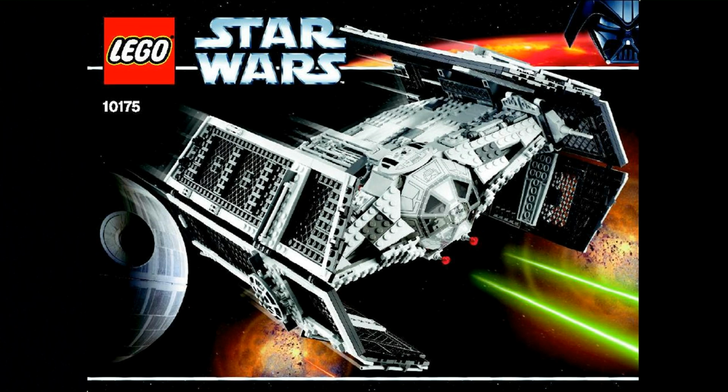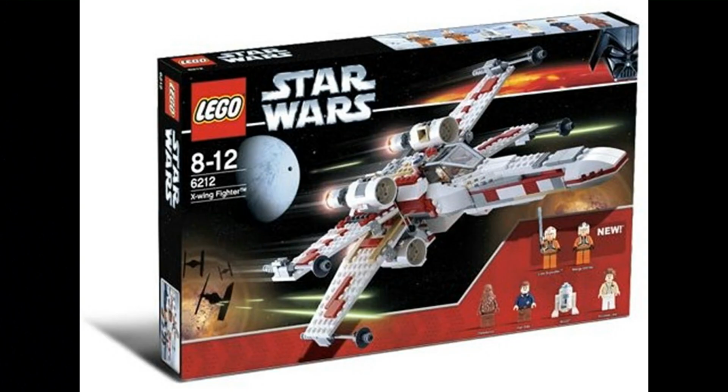So this is actually a LEGO Star Wars UCS set. Very sleek and good looking, and a lot of these sets from this year are sleek. However, it is a UCS set, so I won't be talking too much about this one. Next up is the 6212 X-Wing Fighter.